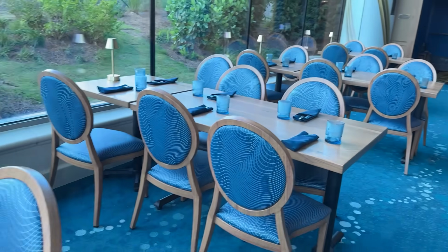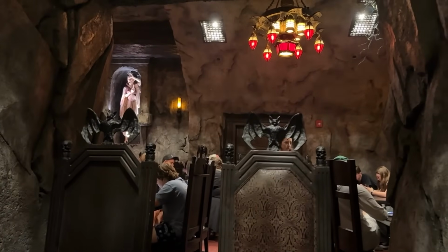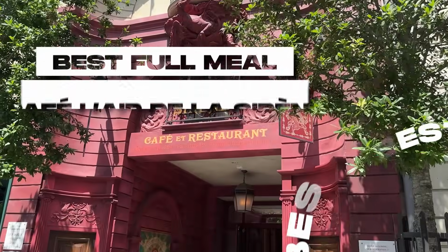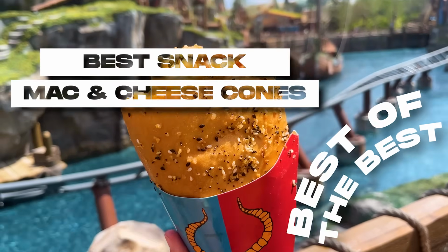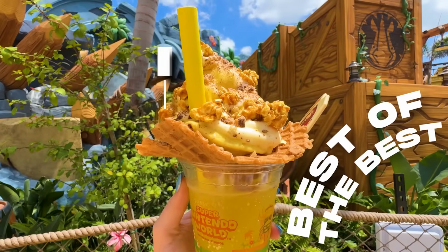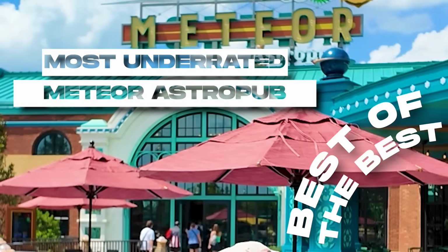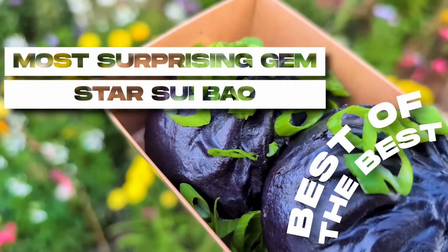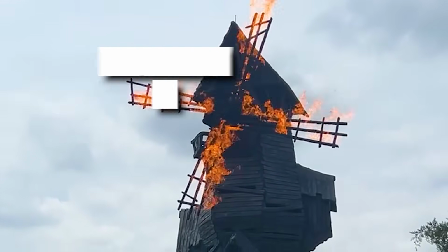Having eaten at every single restaurant at Epic Universe, our team has determined the best of the best and a couple superlatives. Our best full meal goes to Café L'air de la Sirène. Best snack is the mac and cheese cones. Best treat, the DK Crush Float. Most underrated goes to Meteor Astropub. For most surprising hidden gem, we have Sweet Bao. And for best bar, we have the Burning Blade Tavern.